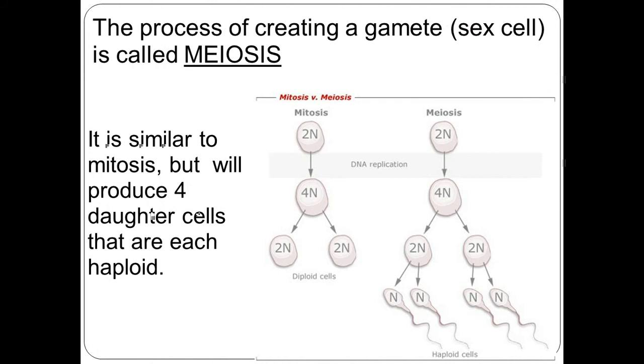Moving on to the process that actually creates these haploid cells. This process is called meiosis. It's similar to mitosis, but it's going to produce 4 daughter cells, each of which are haploid. You can see mitosis starts out with 2N, or a diploid amount of chromosomes.